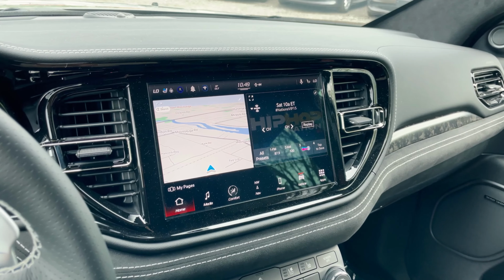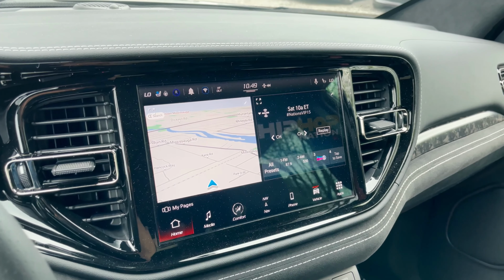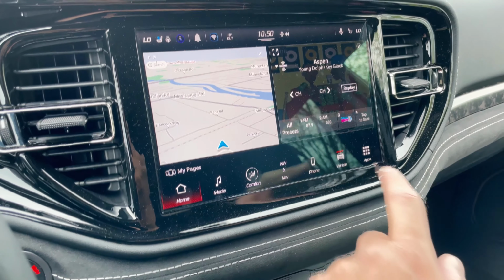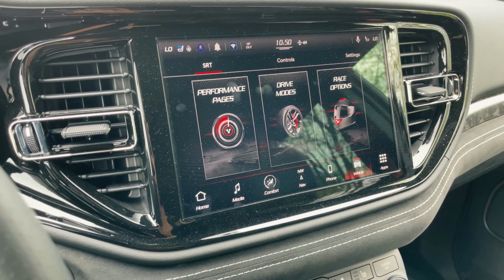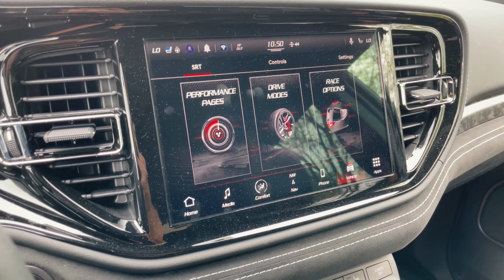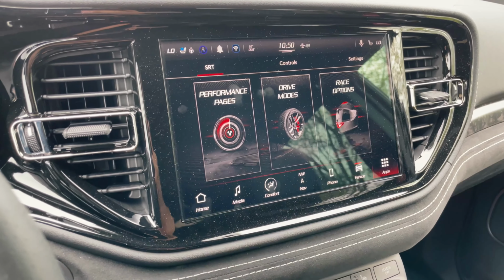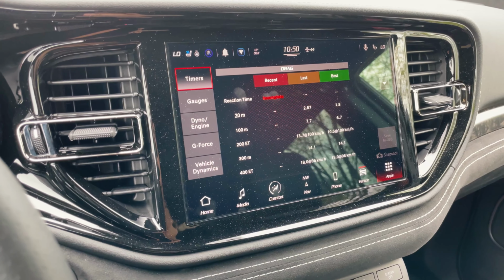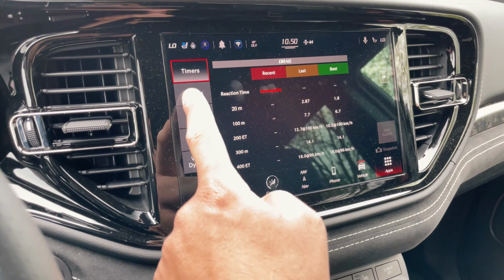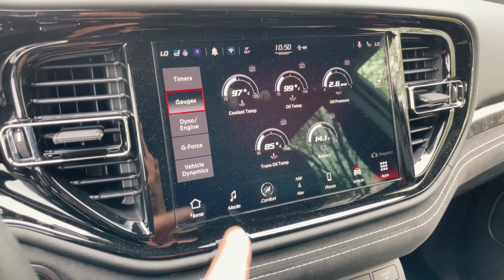This is probably my favorite upgrade that they've done to the Durangos, this beautiful 10.1 inch touchscreen with gloss black. Let's jump right into it. On the screen, you're gonna press vehicle. It's gonna bring you to your SRT pages. You're gonna have three options: performance pages, drive modes, and race options. If we go ahead on the performance pages, it's gonna bring you to this page here, which shows you a ton of information for the vehicle, like your timers, your gauges, which will be your coolant and oil temperature and all of that good stuff.